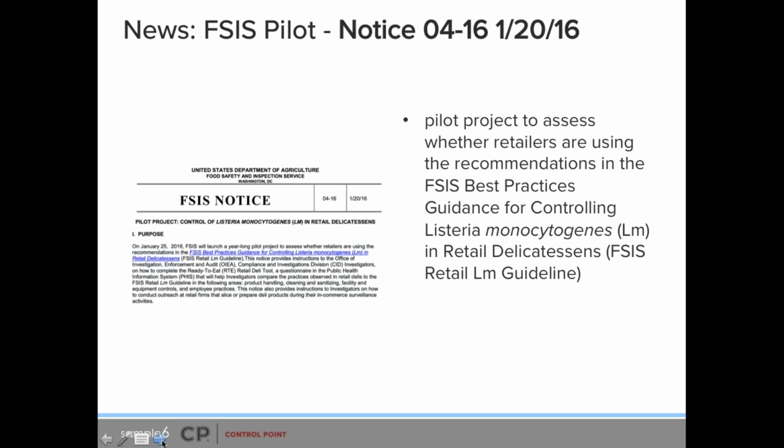So investigators should come in to compare practices observed in retail delis to the FSIS guidelines, and they're looking for product handling, cleaning, sanitizing, equipment controls, and employee practices. It's a year-long nationwide pilot to measure the status of retailers' voluntary adoption of the recommendations.